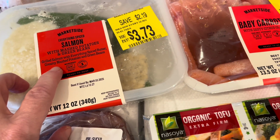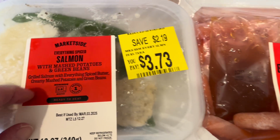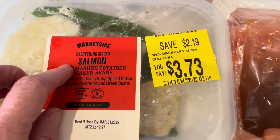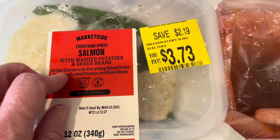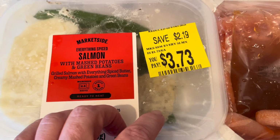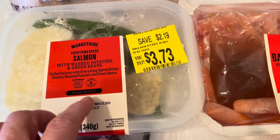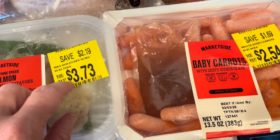This is for my father. He likes his pre-made stuff. Easy peasy. We got some salmon. Yes, it's always nice to receive fish with mashed potatoes and green beans. And look at that. It looks like a pad of some herb butter. Ooh, he's going to love that. Moving on. And look at that price.